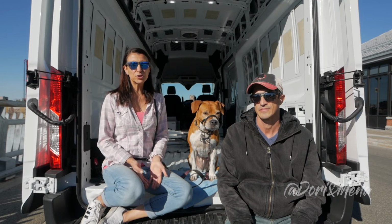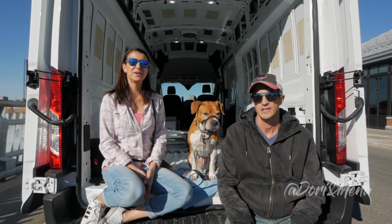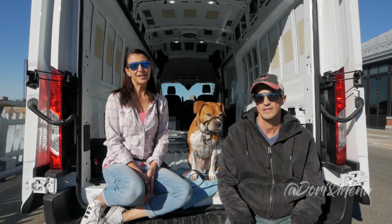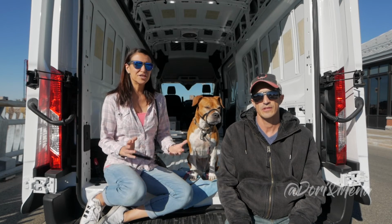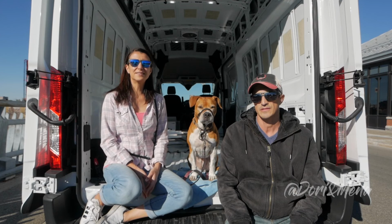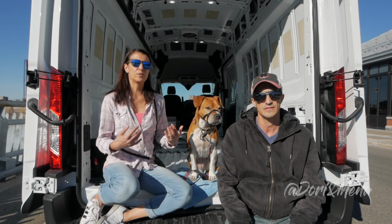There are really only 4 choices if you include the Nissan, but we haven't seen a whole lot of conversions with that one, and I think they discontinued that van anyway. There are pros and cons for each one. So there are good sides and there are bad sides based on what we've read, based on what we've heard.